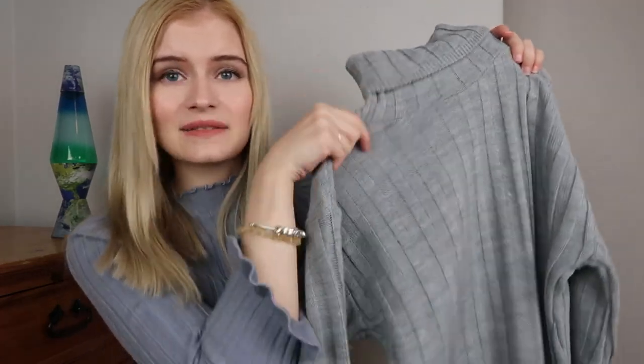I always wear leggings under my jumper dresses. I'd never wear tights, I feel like I'd be too cold, but paired with leggings, I was really happy with this. It does go down to roughly my knee area. So it's not too long, but it's also not too short.